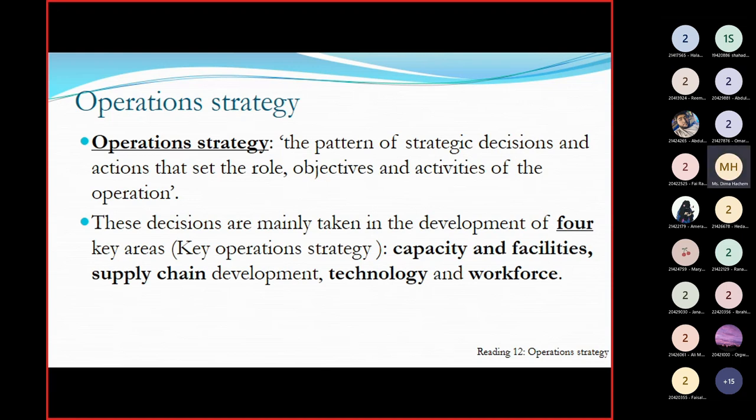So a nice definition: the pattern of strategic decisions and actions that set the role, objectives, and activities of the operation. Okay, so if I want to go from this campus to Rauda Street, I have to take a decision which route to take, right? So the good decision, the better my decision is, the better my strategy will be to get there faster maybe, or easier, or depending on what we need out of this strategy.